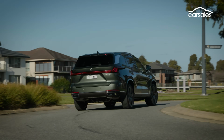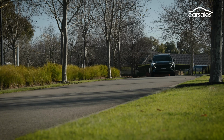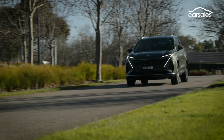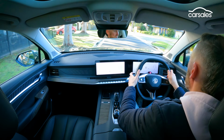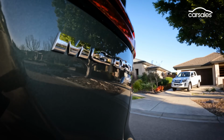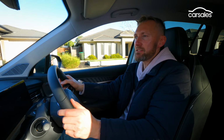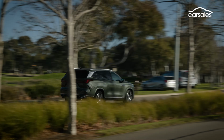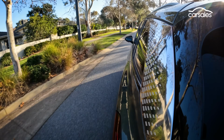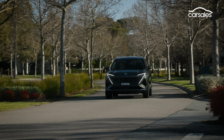But that's where the criticisms end and the plaudits begin, because what the MG QS lacks in driveline civility, it more than makes up for in ride and handling. Indeed, this is a very pleasing SUV to steer, whether you're pootling around the suburbs, which is what I'm doing now, or cruising down fast and flowing country roads. It's fitted with adaptive dampers that can be adjusted via the drive mode selector, and together with its independent suspension setup, it blends impressive body control with good ride comfort.